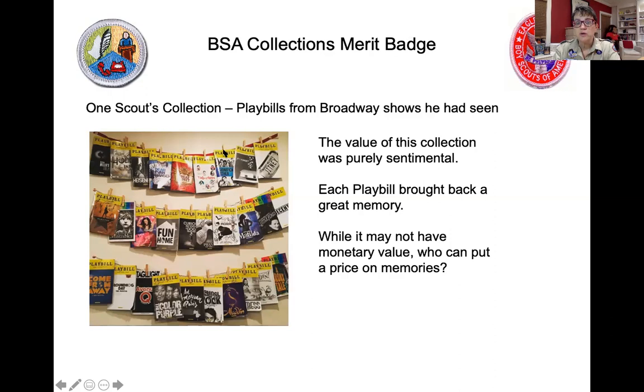The value of this collection is purely sentimental, and each playbill brought back a great memory to this scout. And while it may not have a monetary value, like I don't think you could go on eBay and sell it, who can put a price on memories? He had a great time. This is what he really, really loved to do. And I think it's wonderful to have a collection that's sentimental.